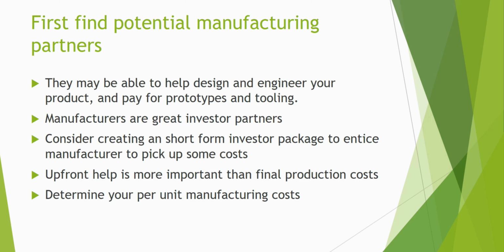So when you're looking at your initial manufacturing partners, look at who's giving you upfront help to get the right product to the market at the right time, and don't worry if you could go overseas and get a much lower production cost, because that much lower production cost also means you're going to have to put up all that upfront capital, which you may or may not have.